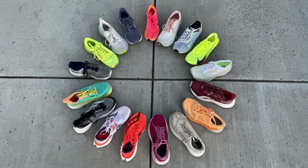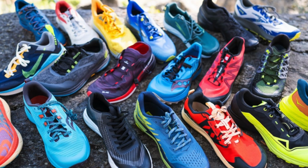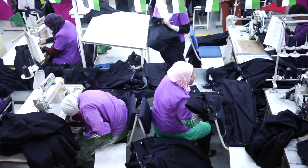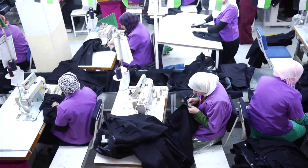But there's more to consider than just the price tag. When it comes to performance, comfort and durability, high-end gear from established brands often delivers more. And when you factor in the ethical considerations, those extra dollars or pounds might be buying you peace of mind knowing that your gear was made under fairer conditions. And for me, that's probably where I'm at right now.